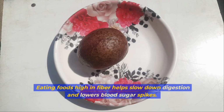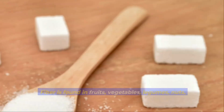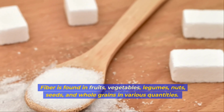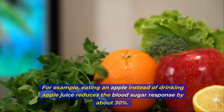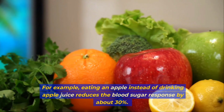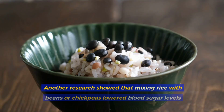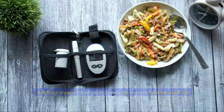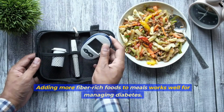Eating foods high in fiber helps slow down digestion and lowers blood sugar spikes. Fiber is found in fruits, vegetables, legumes, nuts, seeds, and whole grains in various quantities. For example, eating an apple instead of drinking apple juice reduces the blood sugar response by about 30%. Another study showed that mixing rice with beans or chickpeas lowered blood sugar levels compared to eating rice alone. Adding more fiber-rich foods to meals works well for managing diabetes.